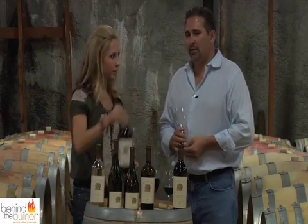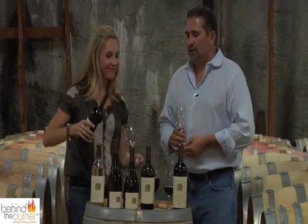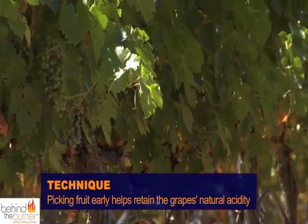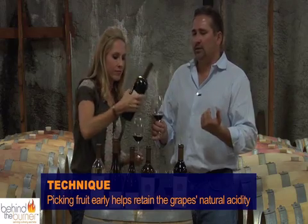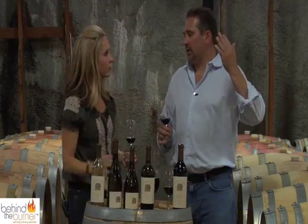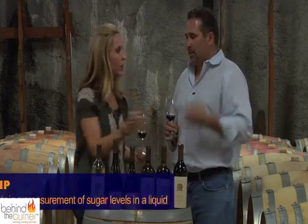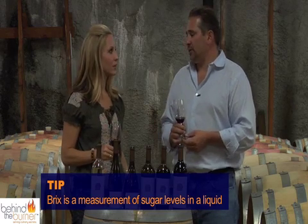Pick dates. One thing I've learned being here, working for Ted, is he tends to like to pick early, and I like to pick early. And keeping the pick early enough, you're not only retaining that natural acidity, but also your brix aren't spiking up, so you're not going to get these high alcohol wines. Right, and what are brix? Brix is a degree of sugar, of sweetness.